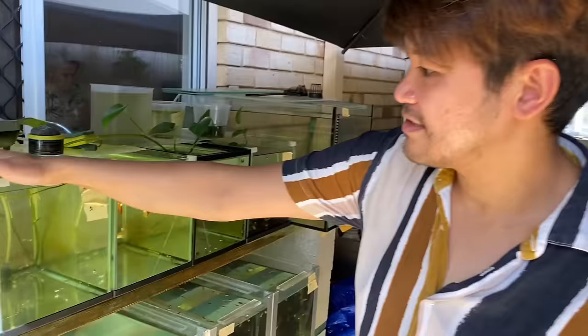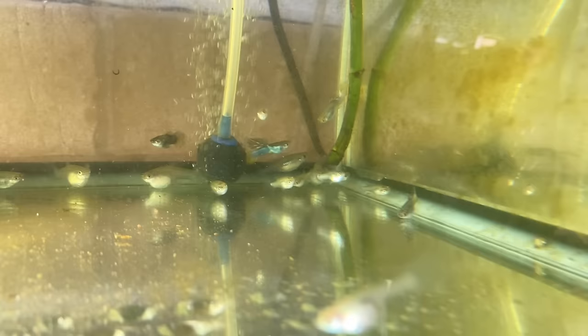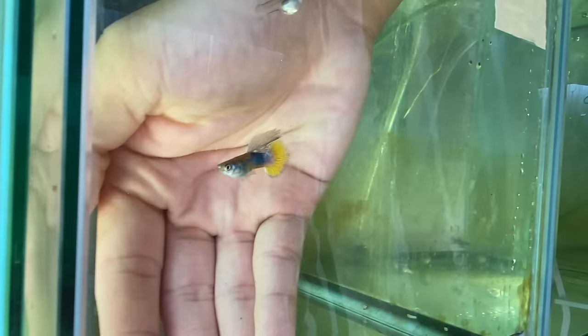So this is the pony lavender, or lavender pony. They're at the back now, so I'm moving that to the front for you. You see this boy? They're a really unique sort of guppy. The body is kind of light purple blue. Let's move it to the sun, you see? And the tail is yellow. Big, super high, nice. Pretty cool.